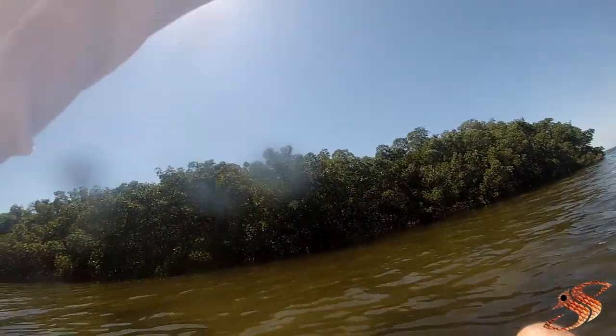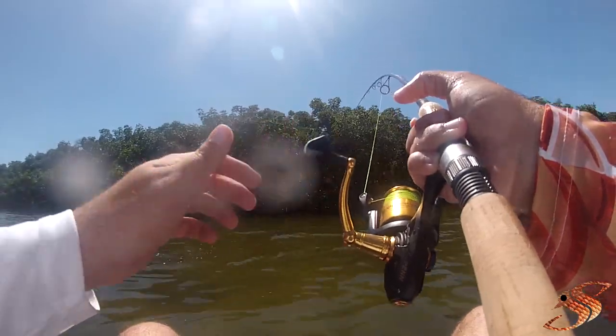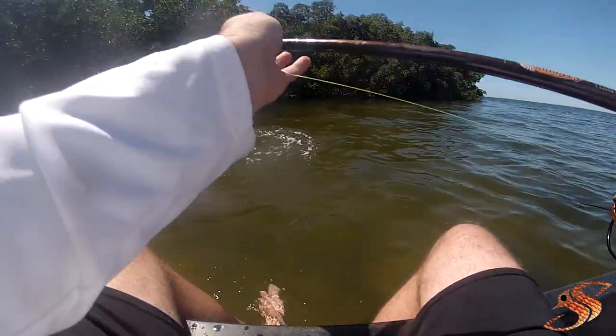Oh, there he is, guys. Oh, that's a big one. Oh, he's pulling us over to the mangroves. It's a good one, guys. Not as big as I thought he was gonna be, but he's still a nice fish. Try to get you guys a better angle. I'm only using one camera today. Oh man, he's beautiful, guys. Beautiful fish. Not a monster at all, but man, look at the spots on that.